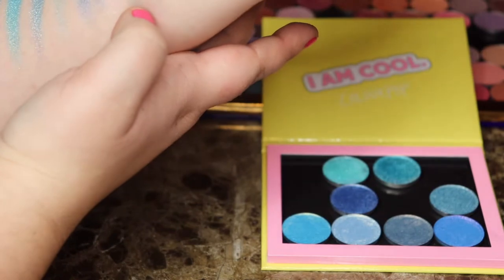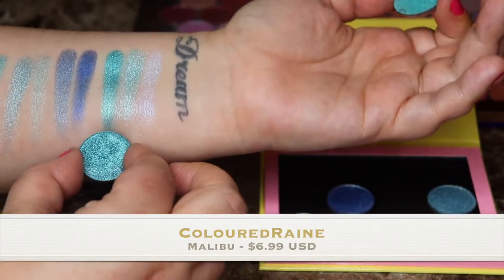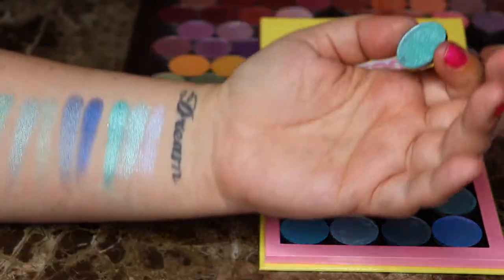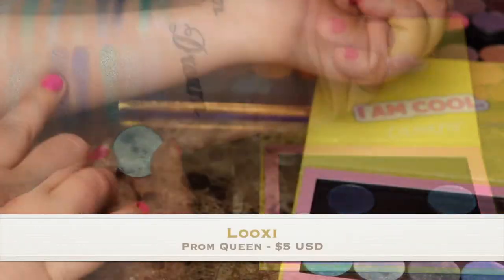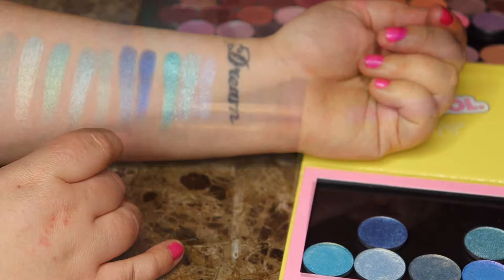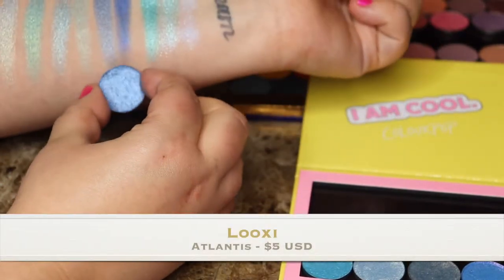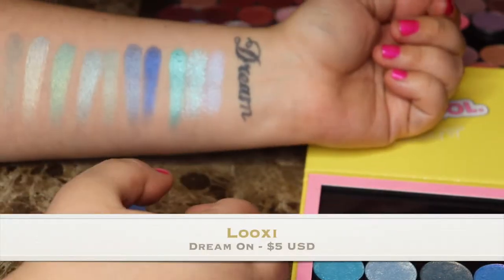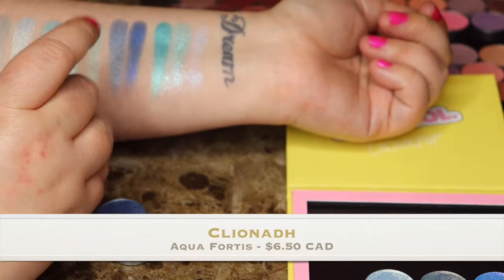Okay. I'm gonna keep these two because they look gorgeous. So this is Malibu from Colored Rain, which is this third color. And Prom Queen. Actually, I don't think I'm gonna get rid of any of these blues. So this one is Atlantis by Looxi. Dream On by Looxi. Looxi has gorgeous shadows. Aqua Fortis by Clionadh. It's gorgeous.